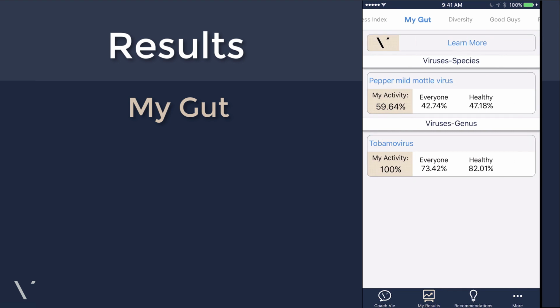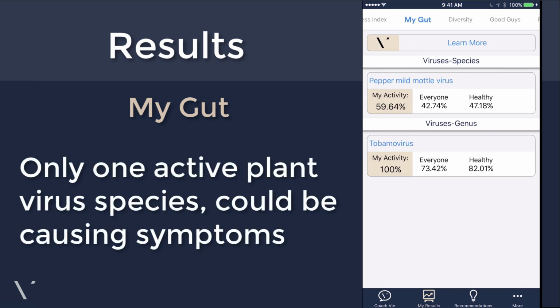You also only have one virus that's active in your gut, and it's the most common one we see, called pepper mild mottle virus. Just as it sounds, this is a virus that causes mottling disease in peppers. Now, the fact that viruses that cause disease in plants are found replicating in the human microbiome is a really new finding. No one has ever looked at this before, so not much is known about the effect of these plant viruses on the humans.